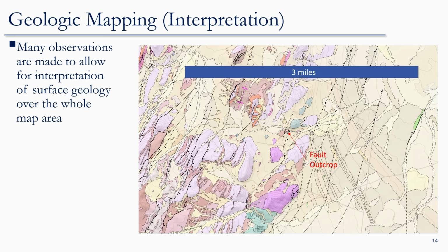Making a geologic map, the process that we just went through is completed over and over and over until the map area is mapped. So this is a zoomed out view of that same map and that same fault outcrop at a much different scale. You can start to see how laborious geologic mapping can actually be, where so many observations are needed to allow for the interpretation of surface geology over this entire map area. You can see that this part of the map area is 3 miles across, and many faults and geologic contacts were observed and interpreted across this area.